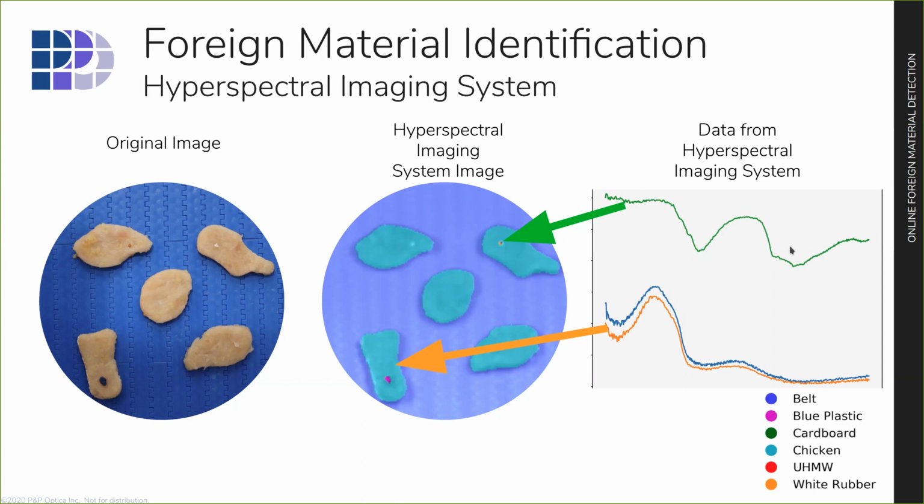You can see these two characteristic absorption features here, which show you exactly what type of material this is. And it looks very different from the chicken. So this is just illustrating what I just said, that you can in real time identify what material it is. You can build up a library of the different materials and recognize their chemical signatures. You can also recognize things that you haven't seen before, that you haven't trained on. So data that just doesn't look like chicken. It may not look exactly like white rubber, but it looks different enough that you can tell that you've got some sort of foreign contaminant there.